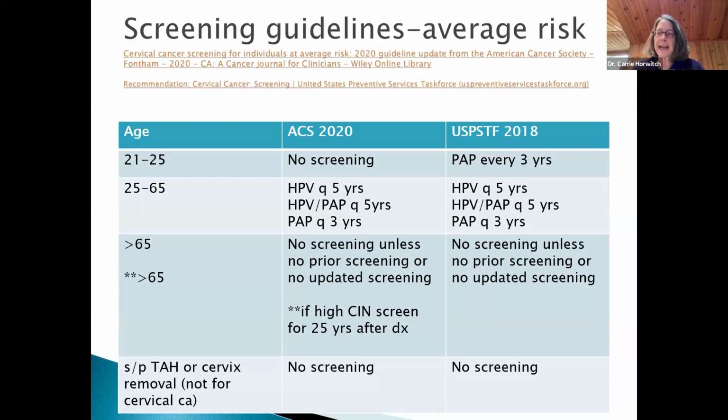If someone has had their uterus and cervix removed for non-cancer and non-high-grade CIN, you don't need to screen. They don't have a cervix. So that's important to know that there are times when you can stop screening even earlier than 65 if they meet those criteria. If they have had cervical cancer, you keep screening for up to 25 years after the diagnosis. Okay, assuming that the tests have been normal. Next slide.